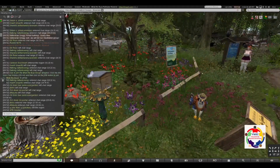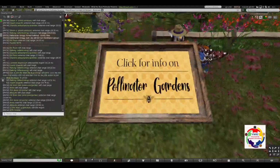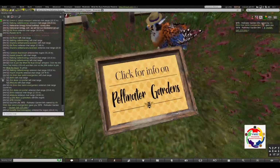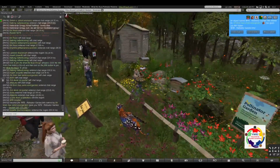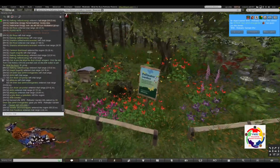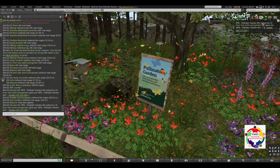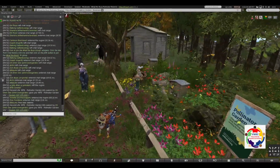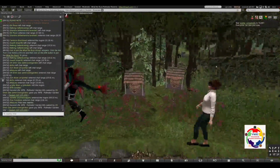So What the Buzz is my passion. It's my real life passion that I was so excited to find a way to bring into Second Life. It's a bee and pollinator reserve here in Second Life that focuses on educating people on the plight of our little pollinator friends. We'll be revamping it when we do everything here. So our main thing is educating people there.